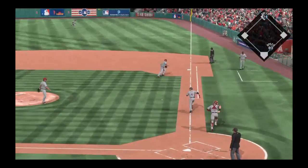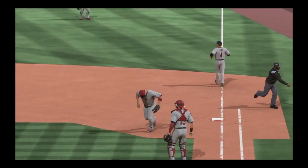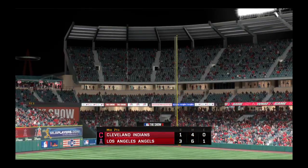Oh, that one got the pitcher. Great support from his infield, though, as that's the third out. Weird way to end the inning. One left for the Tribe. They still trail it here 3-1.